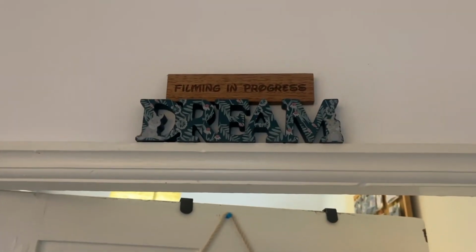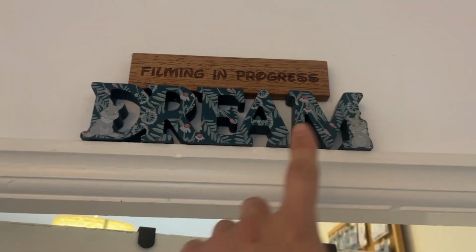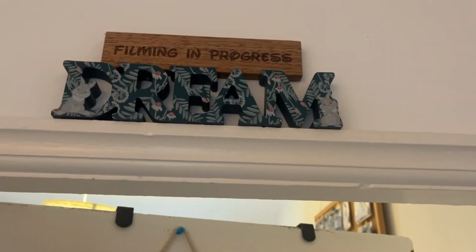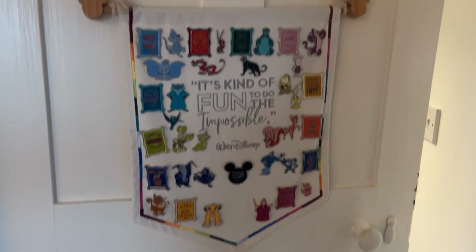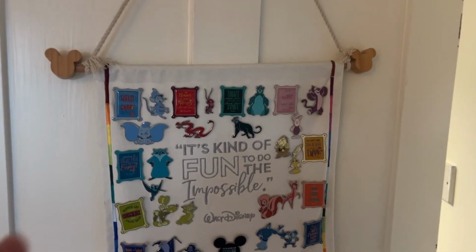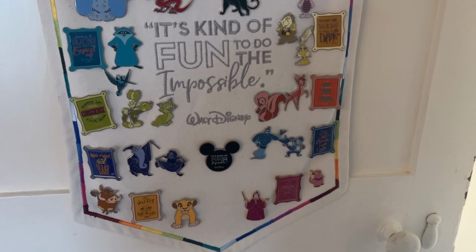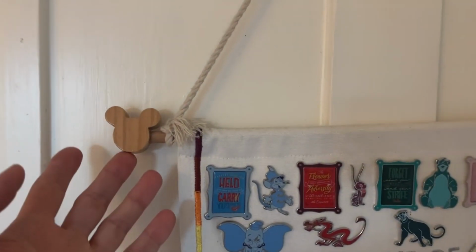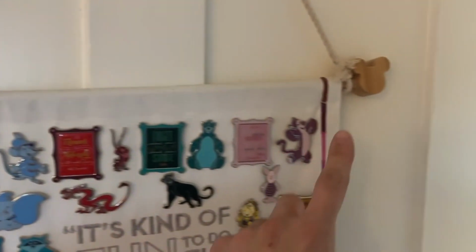Up above the door, because I'm a vlogger, I've got a filming in progress sign along with this Thumper Dream sign as well. And then on the back of the actual door itself, I actually have the Wisdom pin flag and all of the pins. I'm not entirely sure on the order that I've put them on in, but that is that. And I really like the pin flag because it's got the Mickey wooden ends, so to speak.